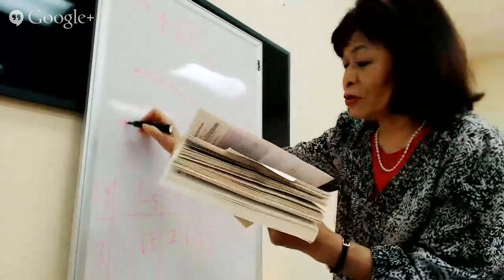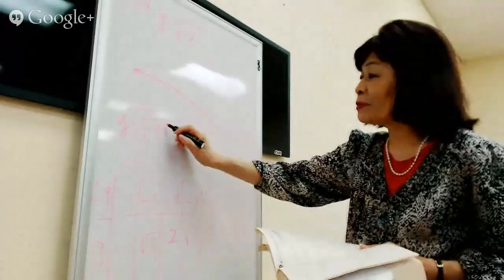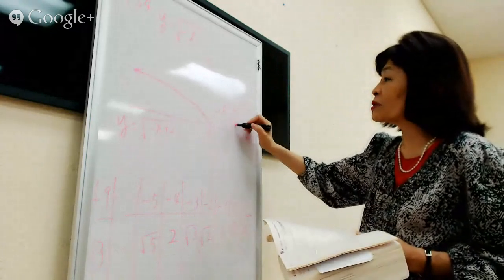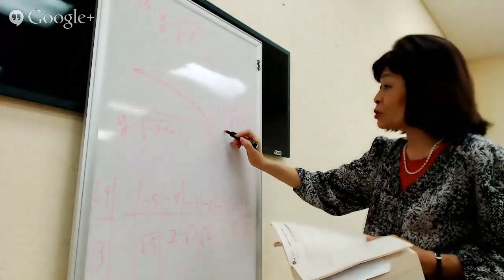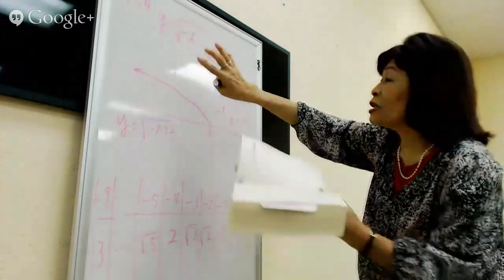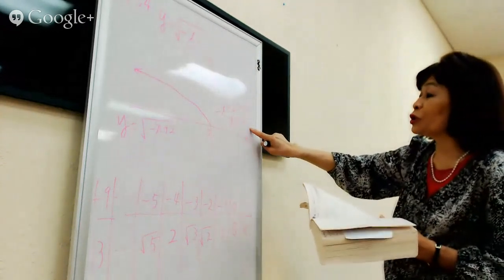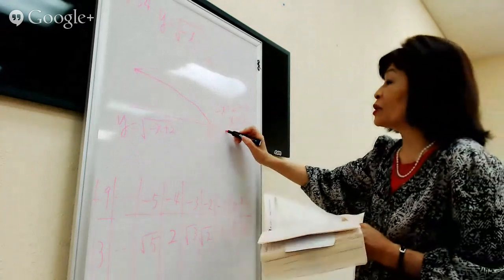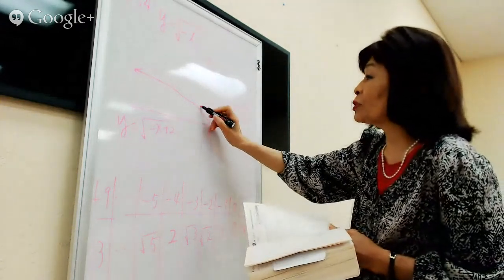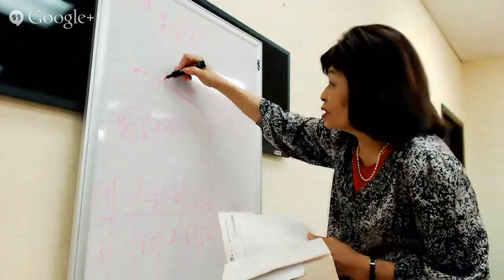Next graph is y equals root of -x plus 2. This one also, what number can make the inside of the radical sign 0? It means -x plus 2 equals 0, so x equals 2. Start here at 2, then go this way. This graph is translated 2 units along the x-axis. So start here, but the same graph. 1 here, 4 here, 2 up. From here, 9 here means 7, then 3. Then we can draw the graph here.